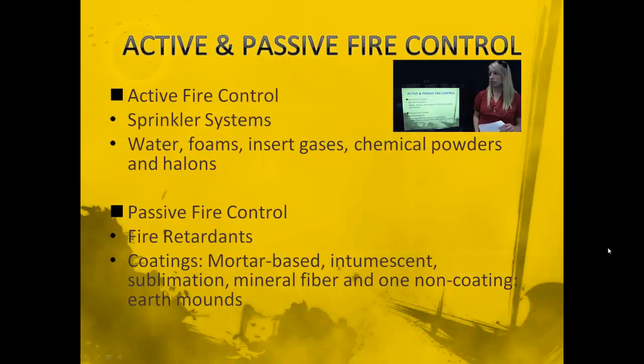The next section that we're going to talk about is active and passive fire control. Active fire control includes sprinkler systems, water, foam, inert gases, chemical powders, and halons. These are things that we're most familiar with. We see sprinkler systems, we have fire extinguishers, so just remember actives are things that we actively do, or the sprinkler systems actively just do it by themselves to take out fires.